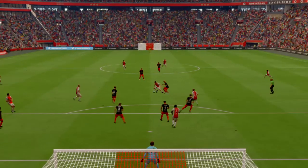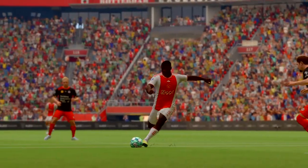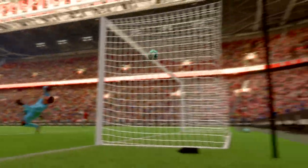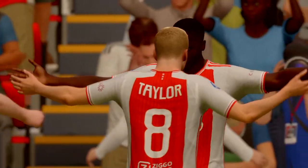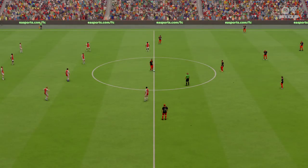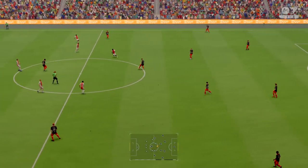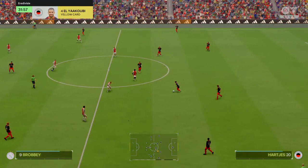Well, I have to say, this is a really good goal. Just watch his technique here. He just hits through the back of the ball with such power. There's no stopping that. So the action continues. And what a masterclass from Ajax. You sense it's a question of how many.